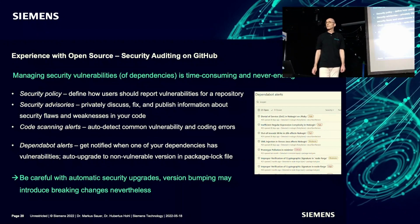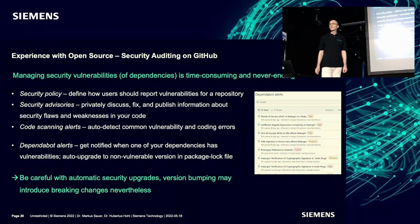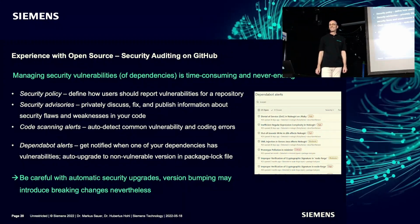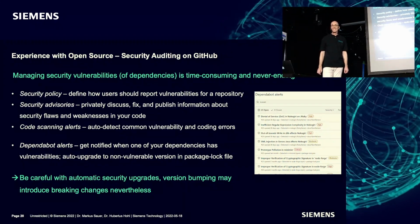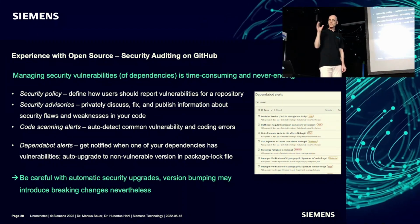did you ever get any reports about security from external? No, not yet. But we get hundreds of thousands every day.